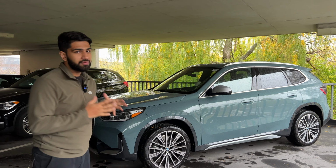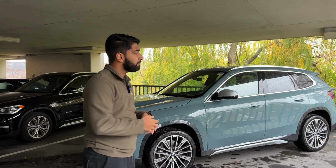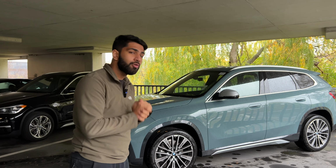The previous generation of the X1, I personally feel like really lived in the shadows of BMW's best-selling SUVs, the X3 and the X5. But with this new redesign, I think this is exactly what the X1 needed, and I think now there's a lot more hope for this model.